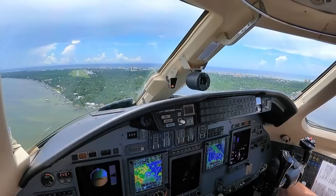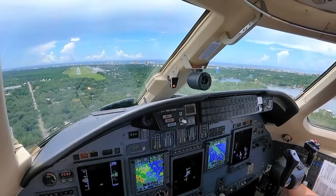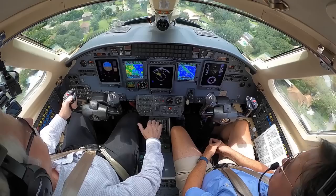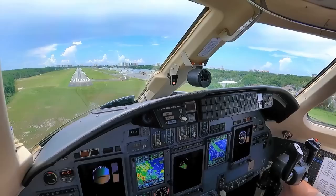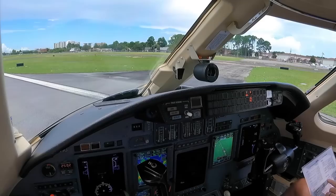Five hundred. Disengaged. Three hundred. 200 minimums. 50, 40, 30, 20, 10, 5. Speed brakes. Thrust reversers are stowed. They're stowed. Speed brakes retract.